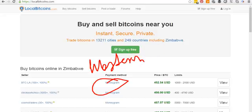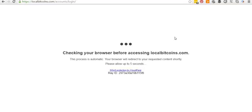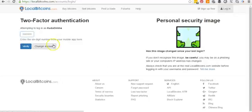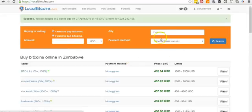Okay, I think I'm going to try and do that. Let me just click on login here and log into my account and show you the process. Now, I'm logged into my account right now.